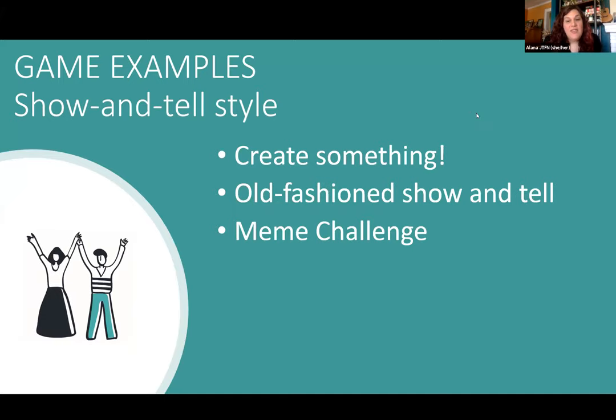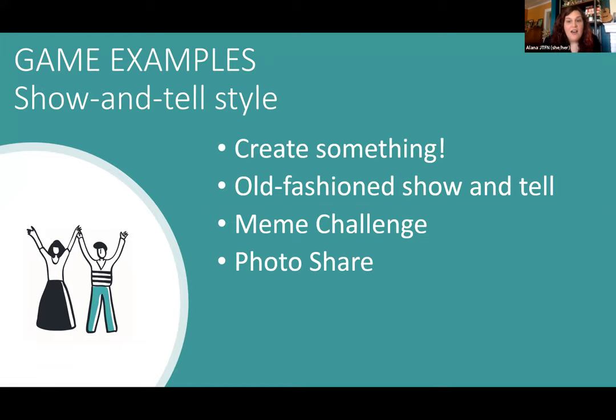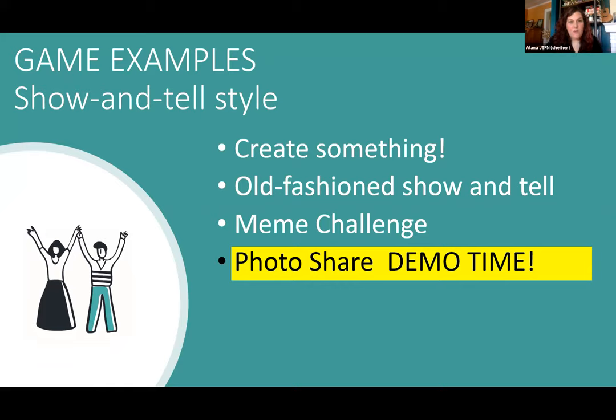There's also the photo share, where we'll demo this also. If I could have even just one person find a picture on their phone that has no people in it, something of just a thing or a place, and tell the story behind that photo. And maybe Danielle, can you make it so I can see everybody for a second? Thanks. Yeah, I see Leah Kaplan.